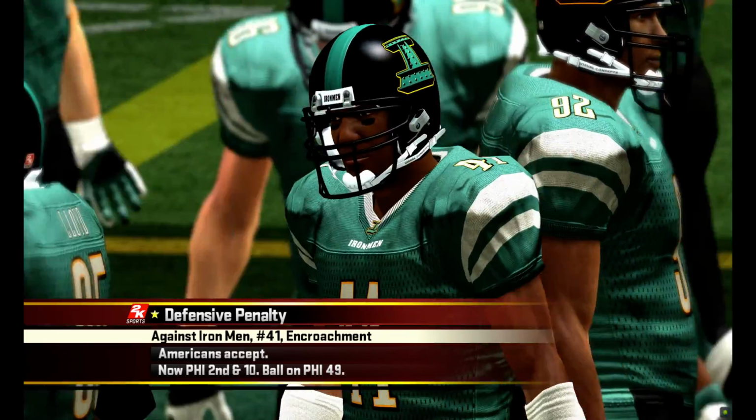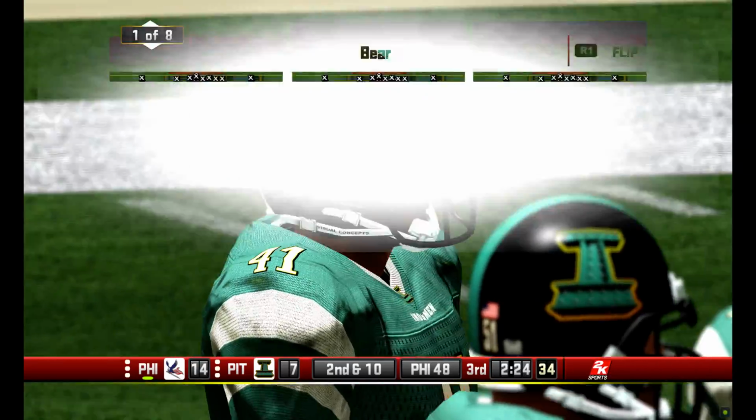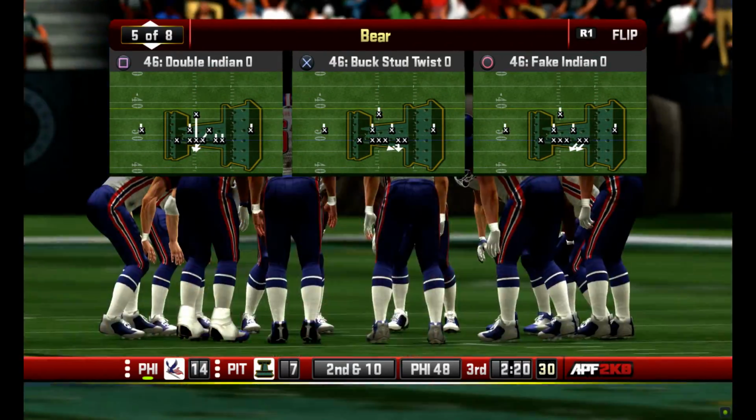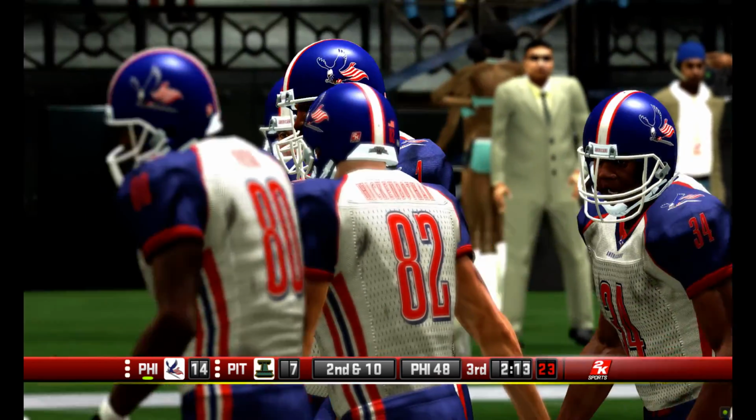Gene Robinson made contact on that one when he shouldn't have. That drew the penalty for encroachment. Second down, one man back.